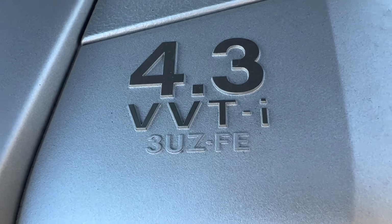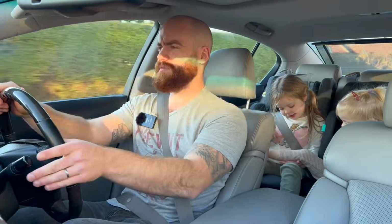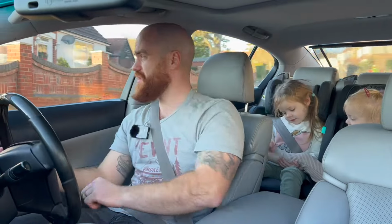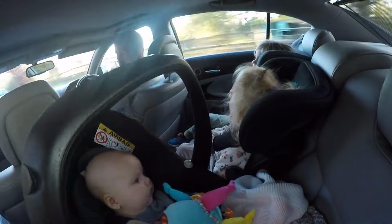So performance stats then from this 4.3 litre V8. I mean, it does 0 to 60 in about 5.9 seconds. It's got 280 brake horsepower. Rear wheel drive. I mean, these are good stats. It's a lot faster than my MR2 was. It does pull nicely, it really does.